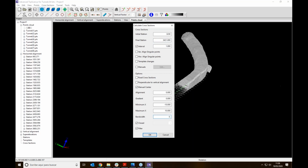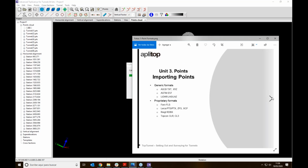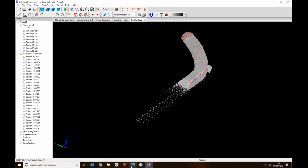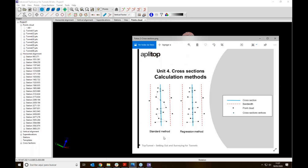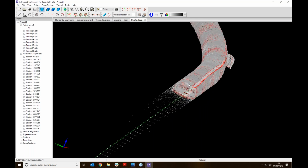with a bandwidth of half a meter, and that's all. In this case, let me show you this image for showing the calculation method. We have the standard method and the regression method for calculating the cross section. Please note that we still haven't defined the tunnel template, but it's not necessary. We can compute the cross sections even without having the template.